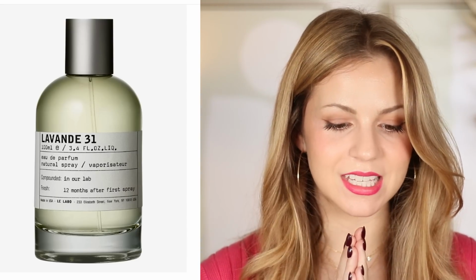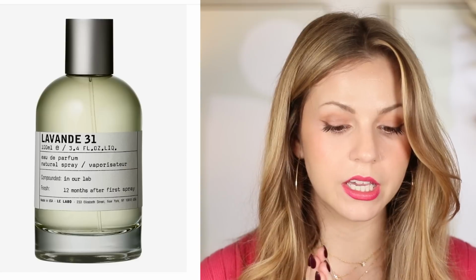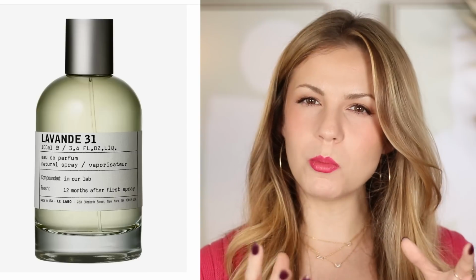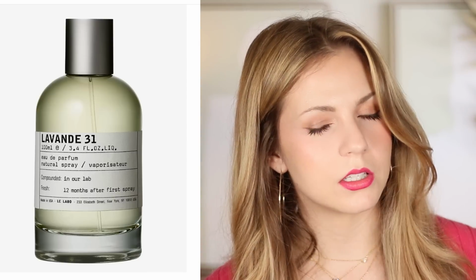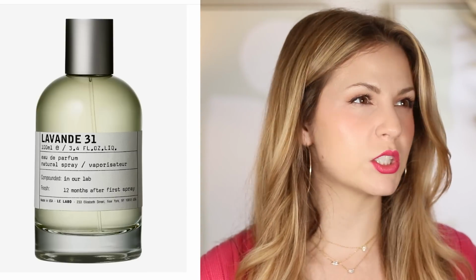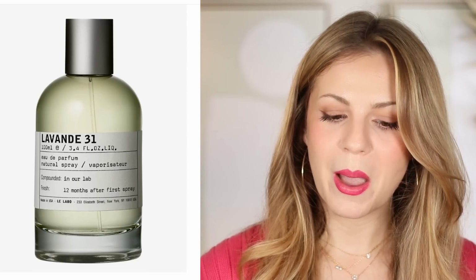Le Labo has a new scent. Funny enough, this is a very floral scent. The top notes are lavender, bergamot, and neroli. Middle scents are amber and musk, and bottom tonka. This almost feels like I haven't smelled this yet, so I really would like to. But the vibes of this are giving me more like spring or summertime as opposed to a fall launch here. But maybe if I went into stores and smelled it, I might feel differently, but I'm intrigued by this one.